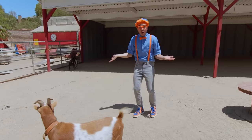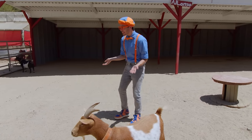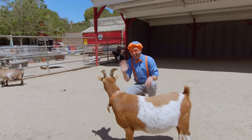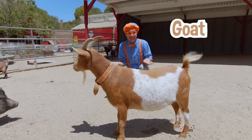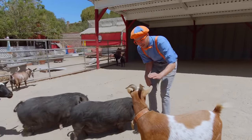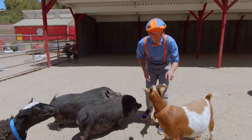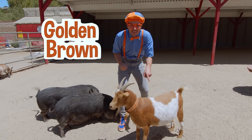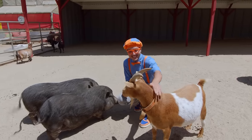Hey! Whoa! Look at where I am! Inside the pen with all the animals! There's so many different kinds! And look! It's Sunny! Hello, Sunny! Sunny is a goat! I love goats! They're so cool! Whoa! Hello! And Sunny is two colors! Look! The color golden brown and color white! Yeah! Sunny is a really good goat.